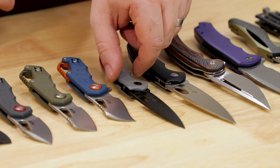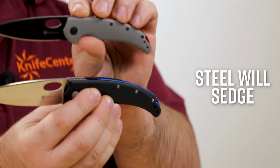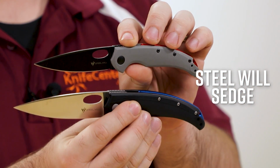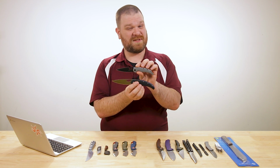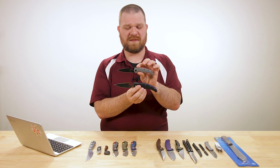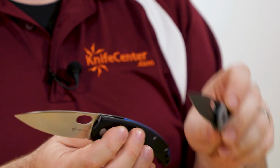All right, next I've got a couple of Steel Wills. There's the new Sedge folder, and there's 2 different sizes. We've got a small and a large, or I should probably call it a medium and a large, really. The largest blade comes in almost 4 inches long, and the small is about 3.5. Now, each of these 2 colors is available in the large or small.